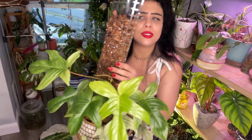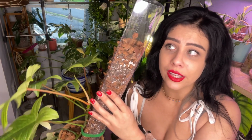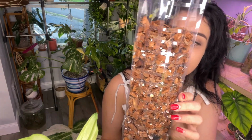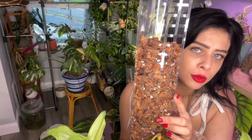This plant, I think, is really enjoying this moss pole. Well, it's not a moss pole. It's a pole with airwood soil in it. Really chunky airwood soil. Mostly made up of coconut husk, but there is some perlite and a little bit of bark and a little bit of organic soil matter as well.